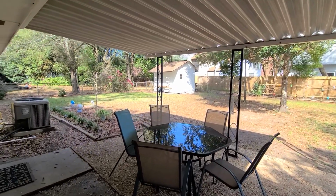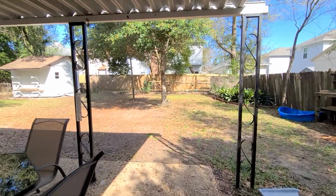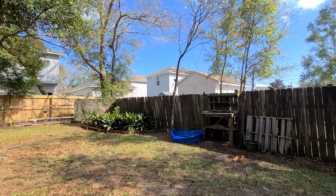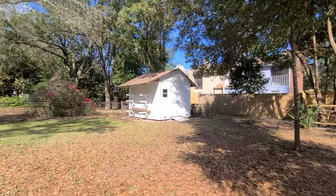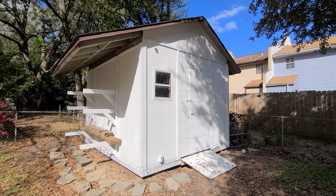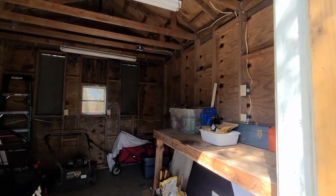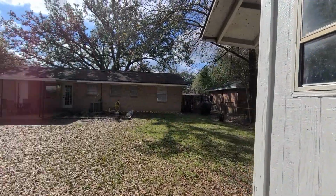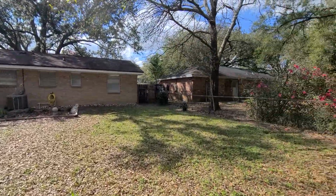And into the backyard, we have a nice covered patio here. It is, I believe, 17 by 12. Fully fenced backyard with mature trees, nice and shady back here. And we have a yard building as well. There is power out here to the yard building. It measures 12 by 10, so lots of storage space out here. Wanted to give you a peek in here. Nice shady backyard. Love all these mature trees back here.